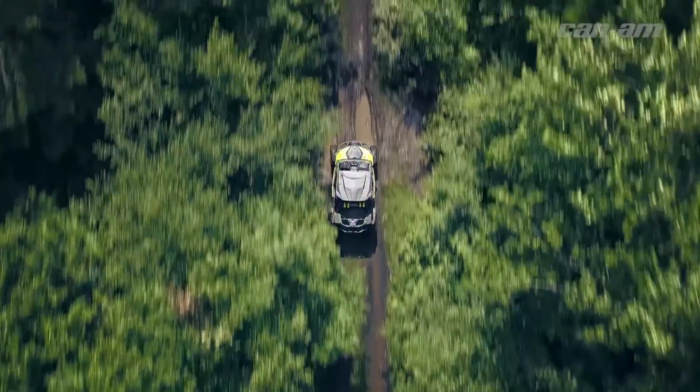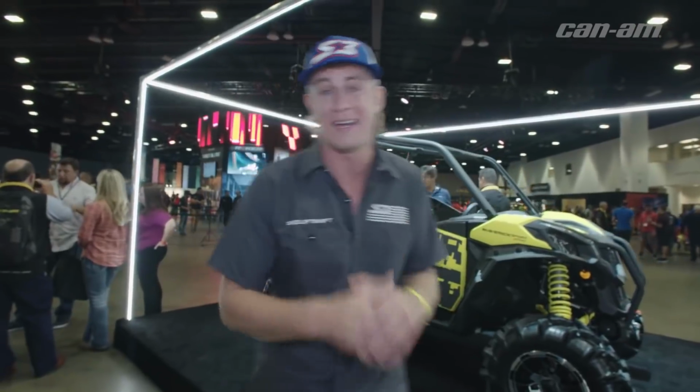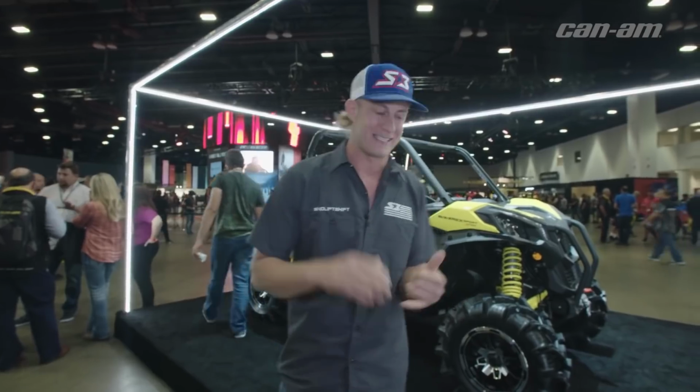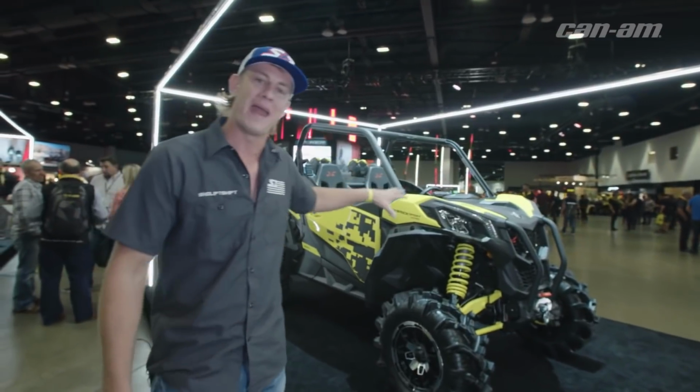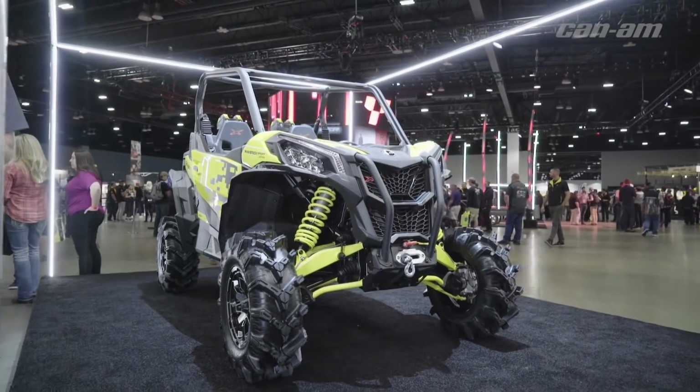So the XMR lineup in general is very exciting for us. We're from Louisiana, we're from the swamps. The mud riding is what we love, and these guys continue to drop cool rigs in the mud lineup. And so they just came out with a Maverick Sport XMR, really slick little setup, man.